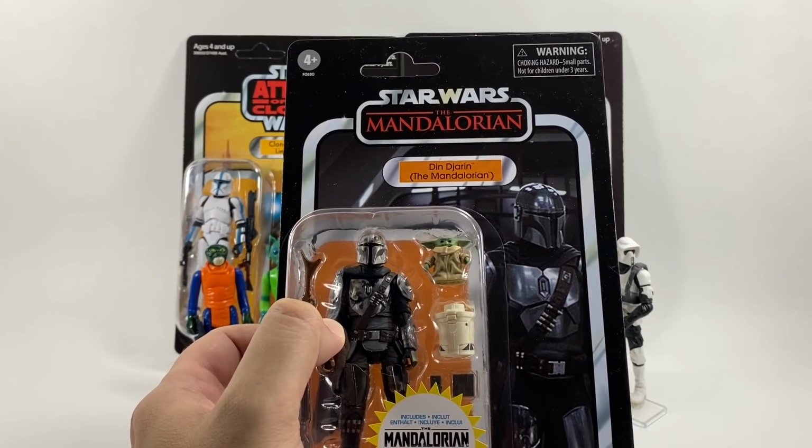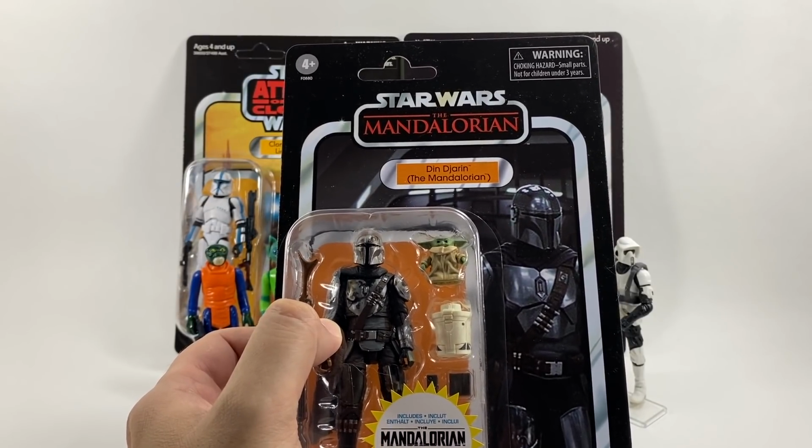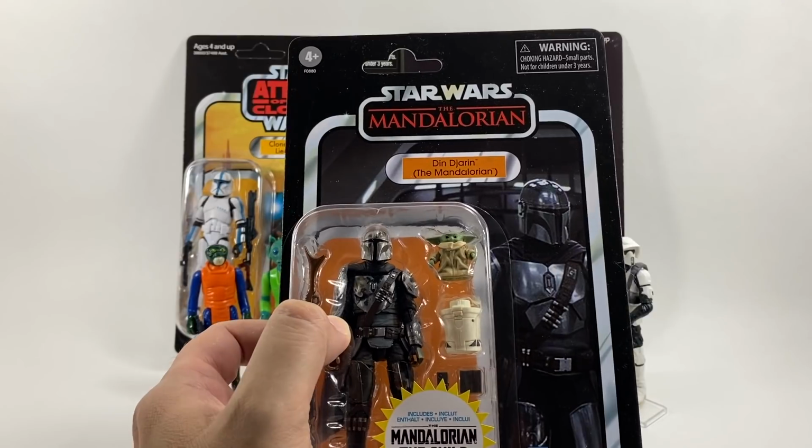Possibly if I was thinking about some others, maybe Aura Singh. She came with a lot of accessories as far as I can remember. So yeah, maybe Aura Singh as well.